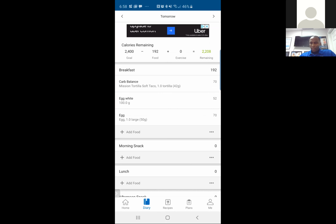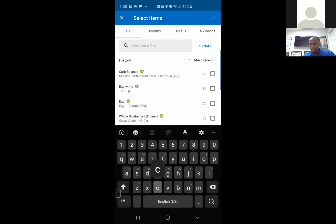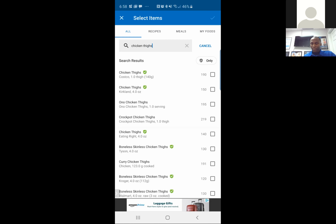When we look at other foods, let's say chicken, right? When we search for chicken, we want to think about what part of the chicken we want to eat. Do we just want to eat the whole chicken? No, we typically want to eat the chicken breast or thighs. And just to give you a little bit of education, let's say we search for chicken thighs and have some chicken thighs in here.